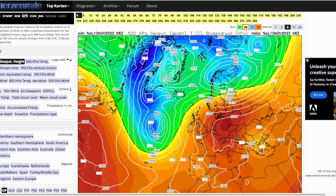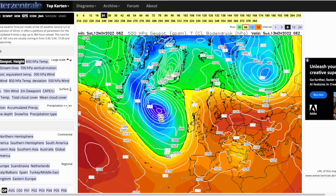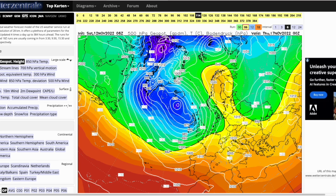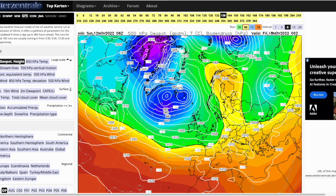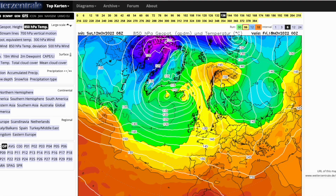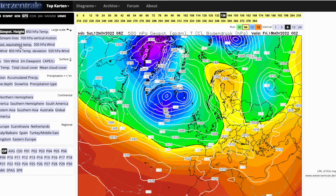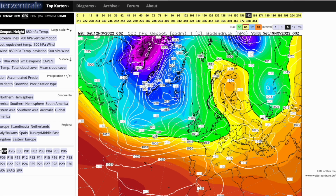with this big Scandinavian high potentially building in, you can see that Scandinavian high builds in sort of Tuesday, Wednesday time, and is starting to plunge colder air into Eastern Europe. You can see all this bitterly cold air pushing in there. Again, it's difficult to see here, but look at all these blues and purples, very cold air spreading into Eastern Europe. And we stay on the westerly side of it, though.